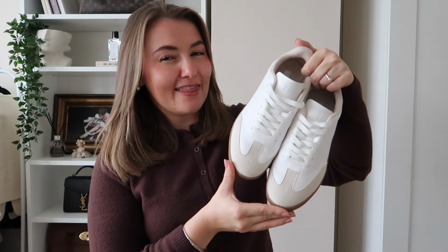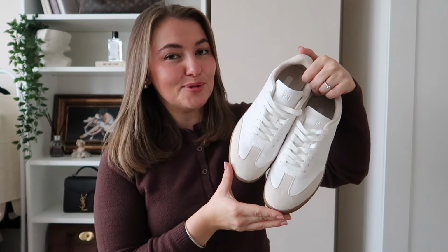I have been really eyeing up the burgundy. If you watch my autumn winter trends video, you'll know that burgundy is a color of this season, and I think they would be really fun to add into my autumn winter wardrobe. They also come in gray, I think they come in black, maybe even green as well. I will leave them linked down below if you do want to check them out, because I feel like these have been one of my best high street finds that look so much more expensive than they actually are.